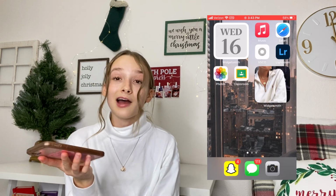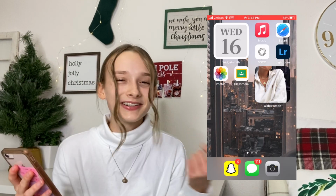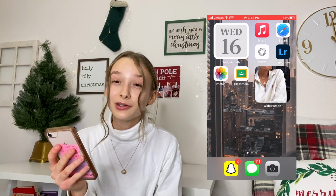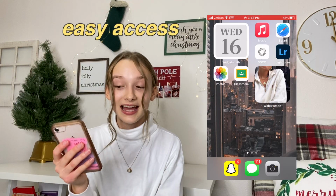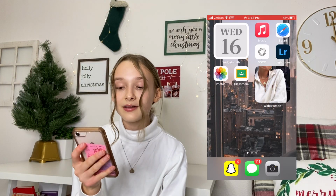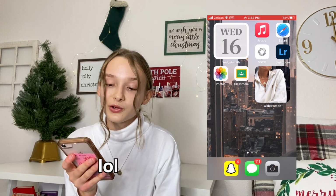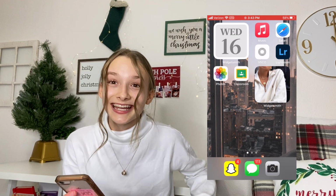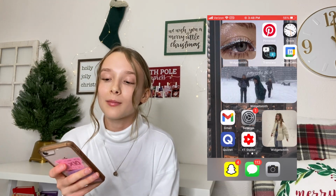To the right, we have Classroom, Google Classroom. That's where I get all my assignments. It's definitely my least favorite app, but I use it a lot. That's why it is right there, easy access. So my next widget to the right of that is just kind of aesthetic. There's no reason why it's there, and I really like how it looks with the wallpaper, so it's gonna stay there. Now we are moving on to my next slide.